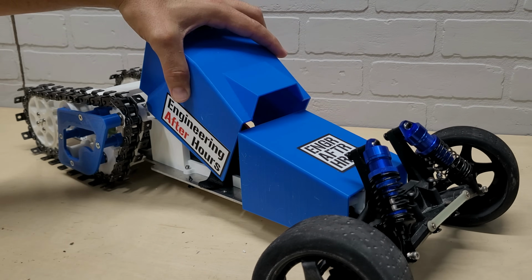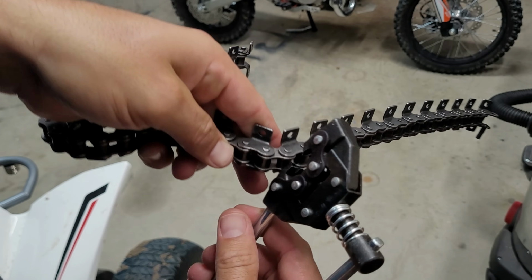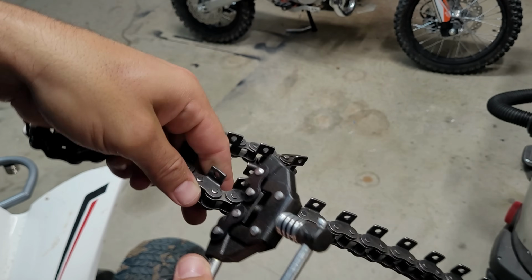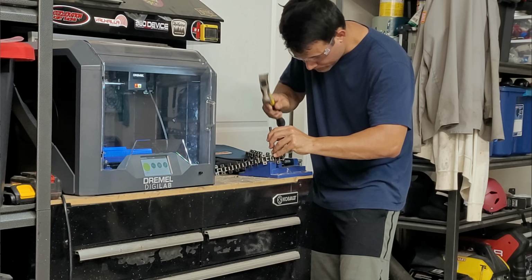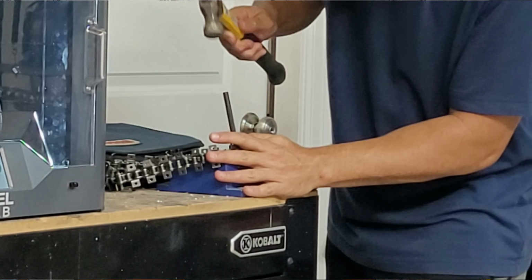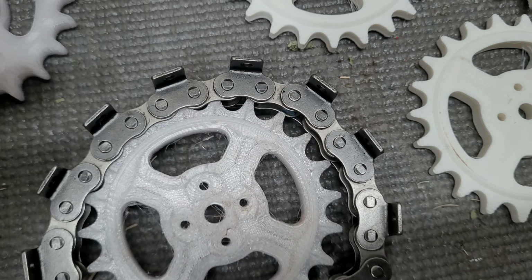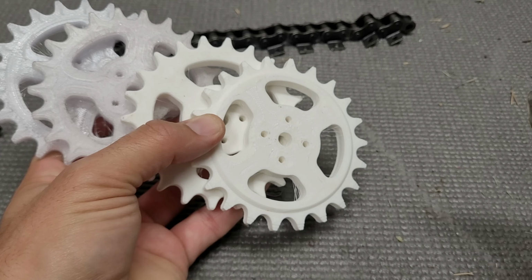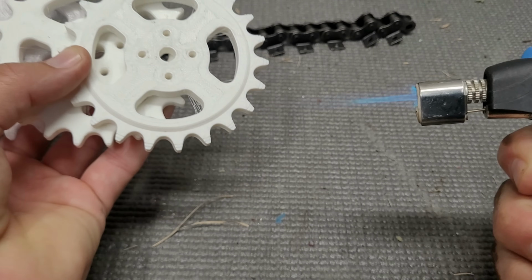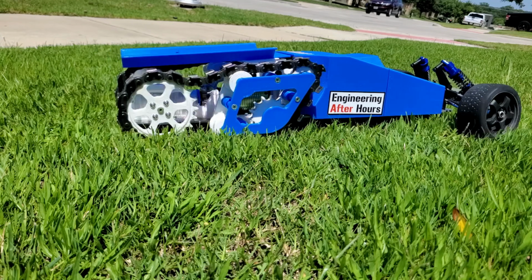The rest of the build was incredibly straightforward except for the chains. None of my chain breakers would work on this thing because of the stupid attachment plates, so I had to go caveman style with a hammer and a punch just to trim it to size. Also, the manufacturer lied, and this is not equivalent to an ANSI 40 chain, so I had to go through several different sprocket designs before I realized this and settled on the correct roller diameter and pitch. It's time for some initial tests.